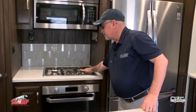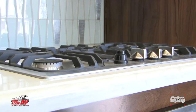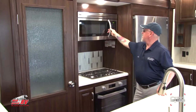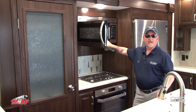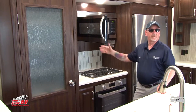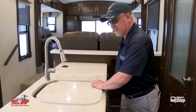Come over here, you got your gourmet 3-burner gas stove. Larger oven than most standard fifth wheels or travel trailers. You've got a residential size microwave/convection. Rarely do you find a fifth wheel with an oven/convection as well. Notice the solid surface countertops.